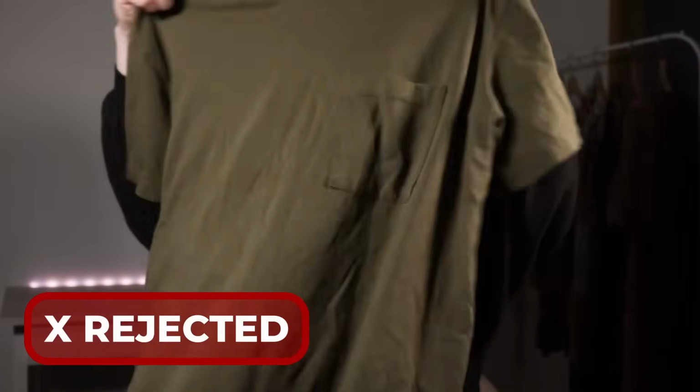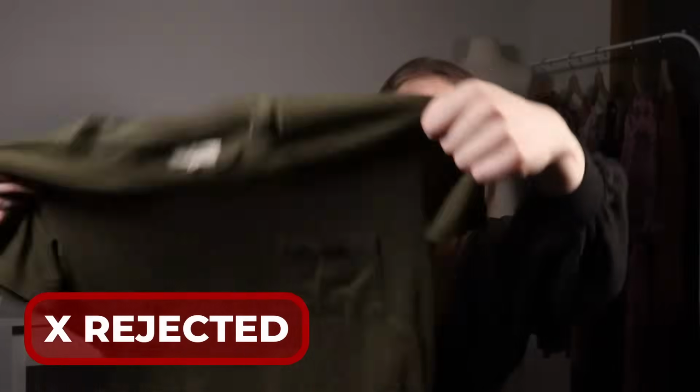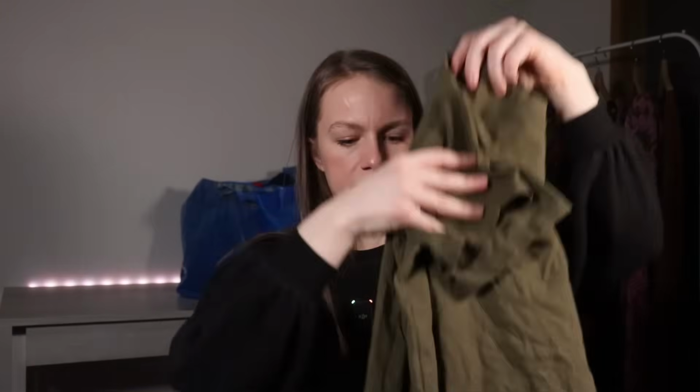It's a Madewell extra small t-shirt dress. I really don't sell a lot of Madewell anymore. It's kind of sad, but there are certain pieces I'll make exceptions for, but that's not one of them.